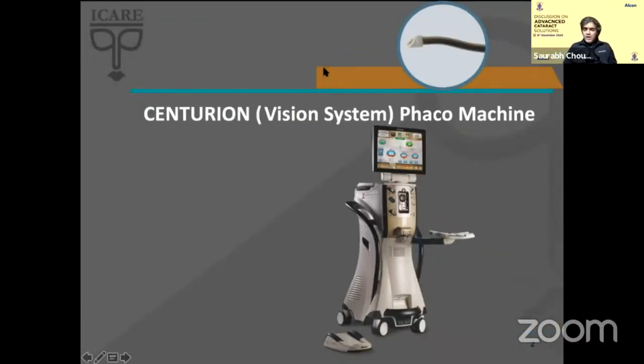The Centurion vision system, or the FACO machine, has been there for some time, and it was a drastic change from what we used to work with, our Infinity systems and the other systems which we had. Suddenly, with the onset of this, there was a paradigm shift in what we could do in our cases, and that's how our journey started.